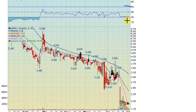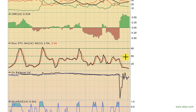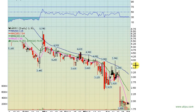I mean, RSI has flatlined. It's about to get a positive MACD cross, and stochastics have really flatlined as well. So continue to monitor this one. If you've got a little bit more patience, you could really be rewarded here.